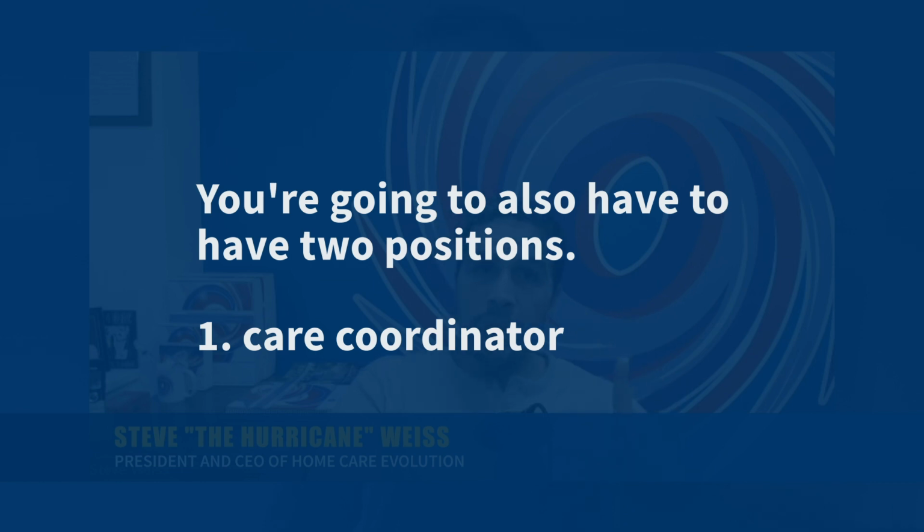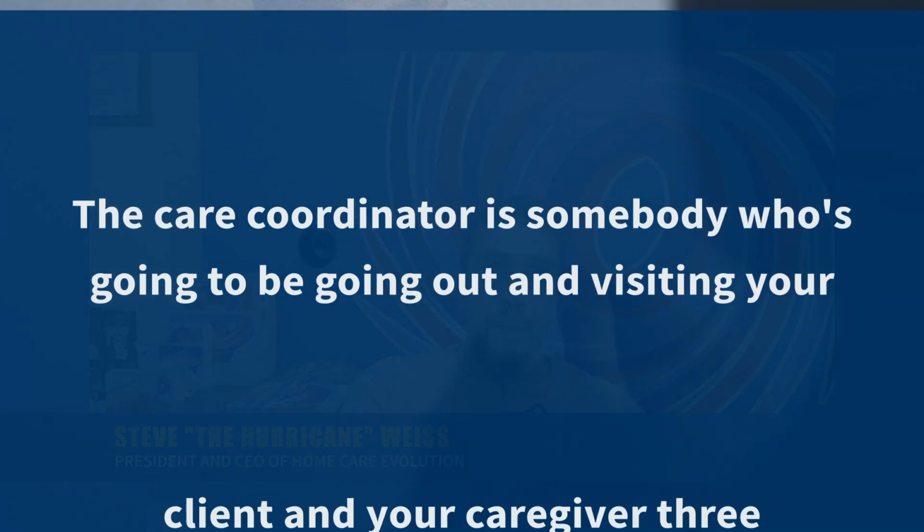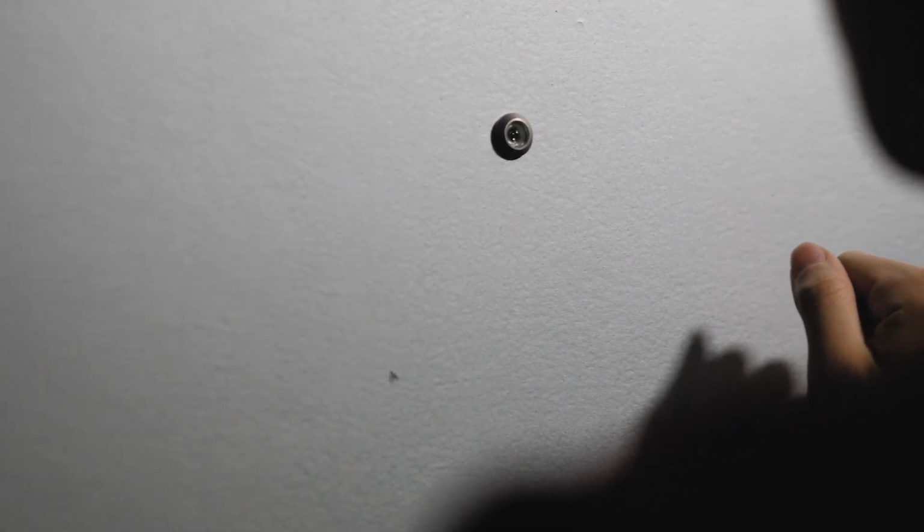One position I call a care coordinator. The care coordinator is somebody who's going to be going out and visiting your client and your caregiver 3 to 4 times a month. This is every 7 to 10 days, which most agencies are not offering, which is why they have a hard time increasing the price. So when I say increase the price and then include this, they're like, oh, that makes sense, because now I have to hire another position.